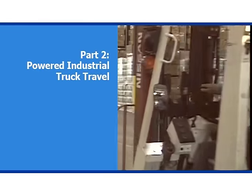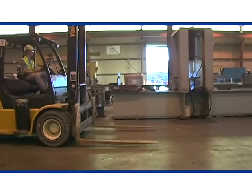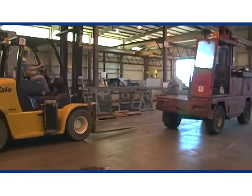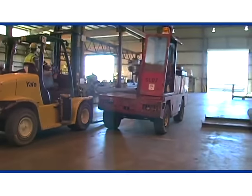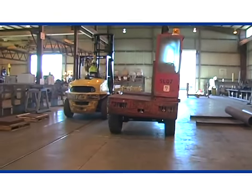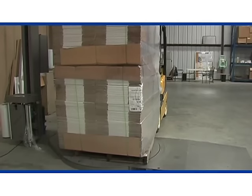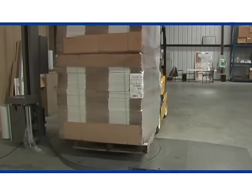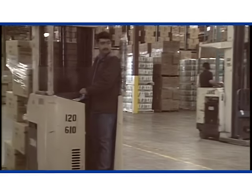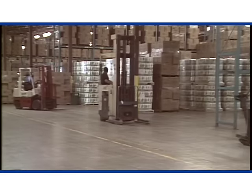Now, let's talk about Part 2, Powered Industrial Truck Travel Requirements. While traveling, an operator is expected to observe all traffic regulations, including the plant speed limit, and must yield the right-of-way to emergency vehicles such as ambulances and fire trucks. The higher a load is lifted, the more stability you lose, so when traveling, loads should be lifted only the minimum amount necessary to clear the floor. As the operator, you are responsible for keeping your powered industrial truck under control at all times.